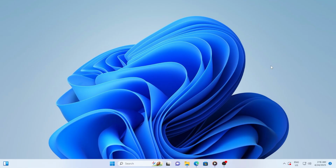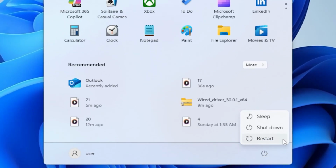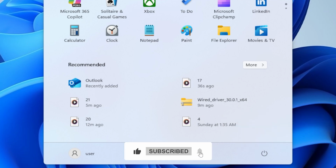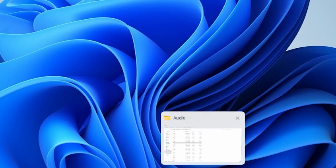The first thing you can try is a simple restart. It sounds basic, but sometimes a quick reboot can solve many issues. Go ahead and restart your PC, then try opening File Explorer again to see if it is working. If it is, then great. If not, do not worry, there are more steps we can take.